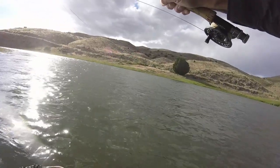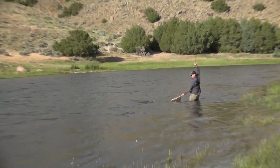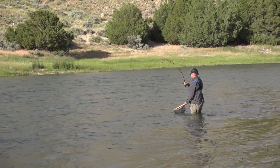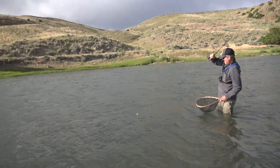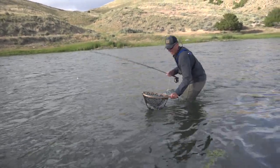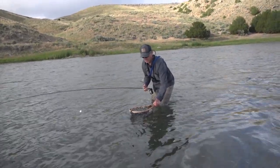It's coming close. Here she comes. Come on, baby. Beautiful fish. Keep them going upstream if I can. Come on, guy. Please. Wow, what a fish. Dude. Oh my gosh, it is huge. They just keep getting bigger. It's a beautiful, beautiful colored rainbow.